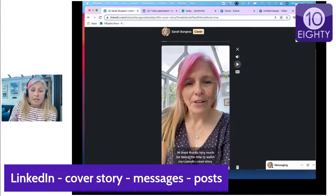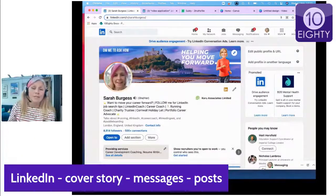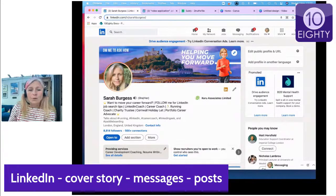The other thing I think is good about subtitles is that you can pick up any words that you maybe say too much. I've noticed that I keep saying "so" all the time at the moment, which is not necessarily in the right context, so I need to think about that when I'm recording video. Quite useful from that perspective. Once you're done with all that, you can upload that video from Clipchamp or whichever other tool you use into LinkedIn, and it will automatically have those subtitles there. That's a really, really useful tool.